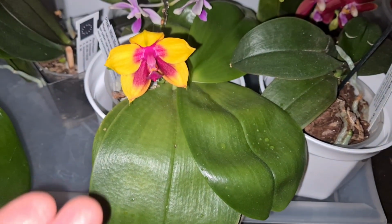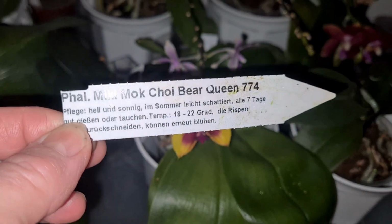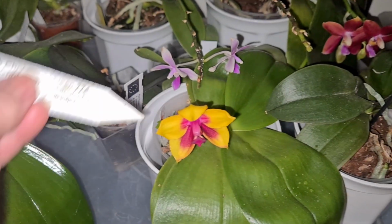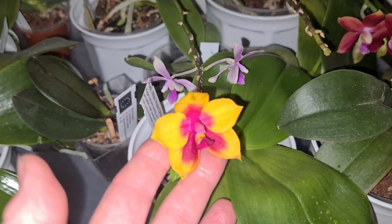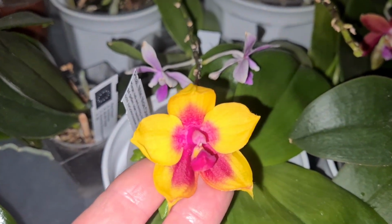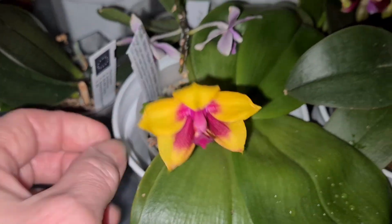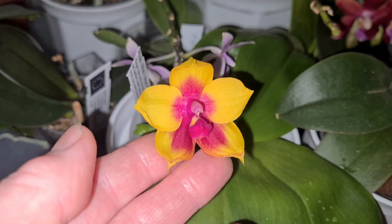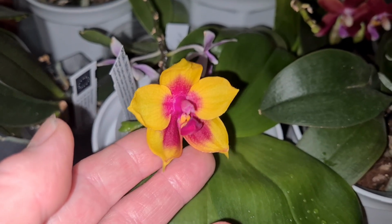Another thing I would like you guys to see before it goes over. It's a Phalaenopsis, first time blooming here. Phalaenopsis Mickey Mock Choy Bear Queen 774, from the orchid show last September. Yeah, bought her with 1 flower, and the other flower blasted, or both dropped after just a few days.